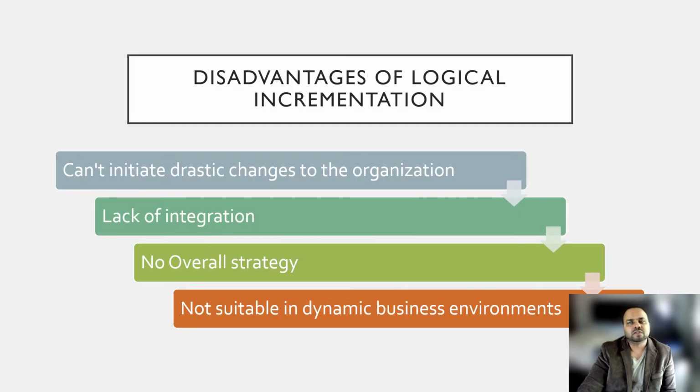What are the disadvantages, right? It cannot initiate a drastic change to the organization. It takes time. Lack of integration. It cannot really fit into the overall strategy of the organization. It's not suitable for a dynamic business environment because the changes made are too small to adapt to the changes in the dynamic environment.